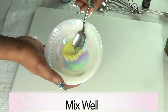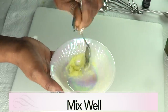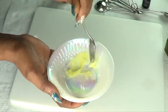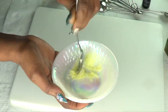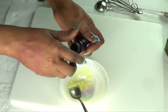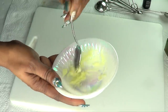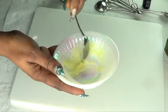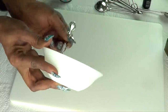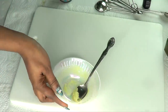So what I'm gonna do, I'm just gonna blend these two together. You do not need a lot of this. A little goes a long way. I'm gonna tip a little bit more of my lavender oil in this, and this is essential oil. You can also choose to have a little almond oil in this. And as you can see, it's nicely melted. And this is what it looks like. And now I'm gonna put this in a little jar.